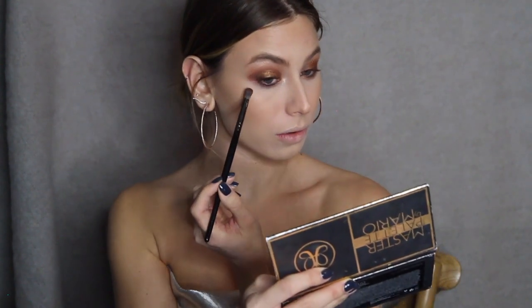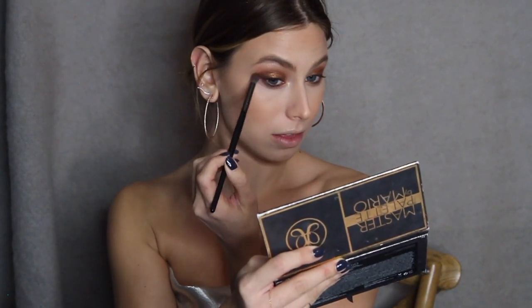Making sure that at the edge of my eye, this is all blending together. Someone's car alarm is going off. Why? Back into the Violetta.